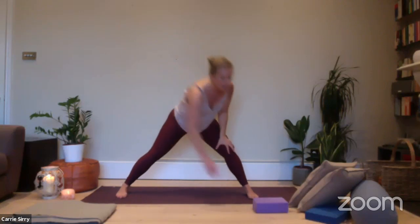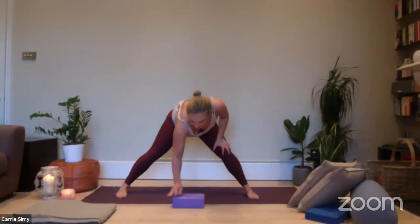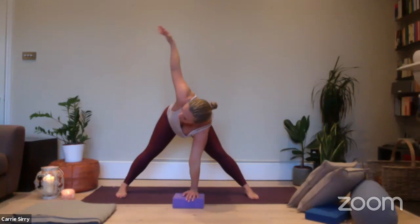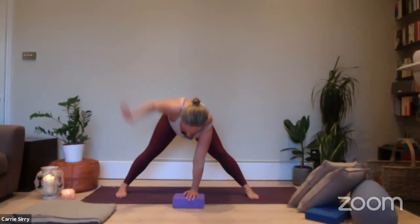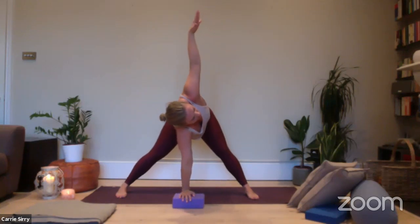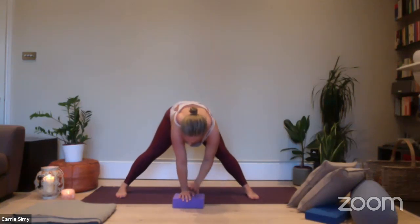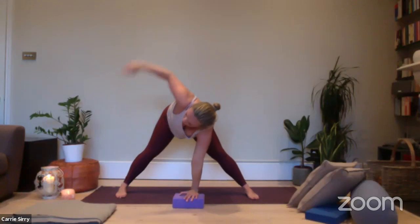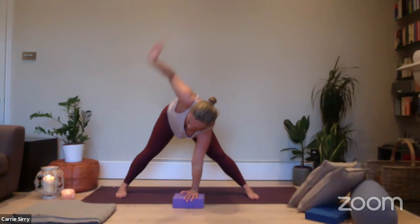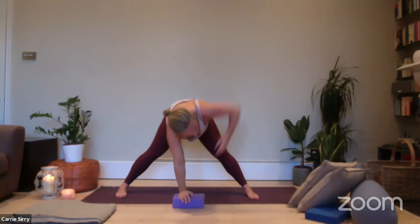As you turn your toes in, heels turn out, we're going to come into the opposite side. So bringing that block between your hands and taking your left hand to the block, right arm sweeps up. And taking the opposite side, right hand down, left arm sweeps up. One more on either side. Pushing down, just holding here for a moment. And then releasing. Last one on the opposite side.